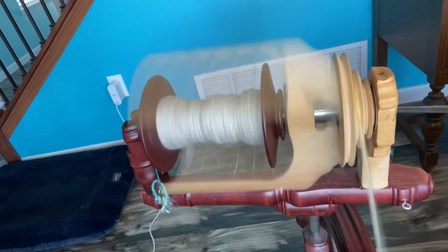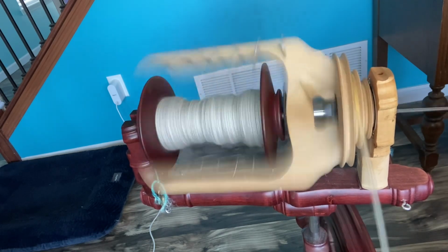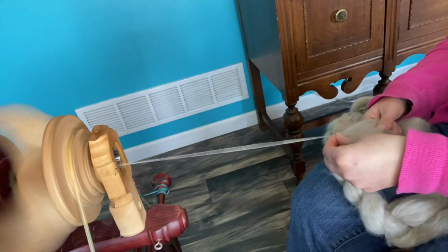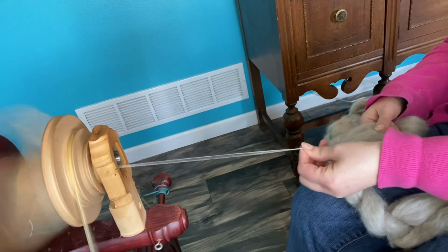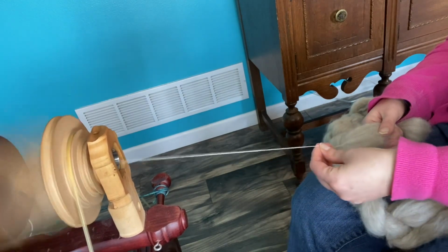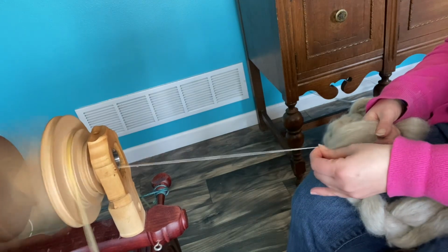So I looked back through what I have from the Paradise Fibers subscription boxes, and I was able to confirm that this fiber is a blend of blue-faced Leicester wool and 15% wild silk top. So even though it's not 100% blue-faced Leicester wool, it still spins up very similarly to the sample that is 100% blue-faced Leicester wool.